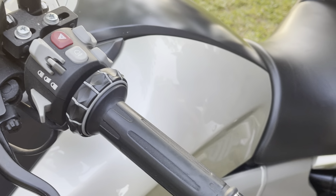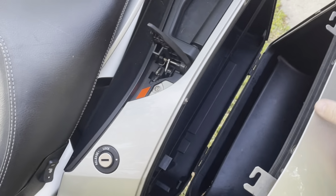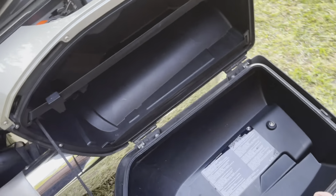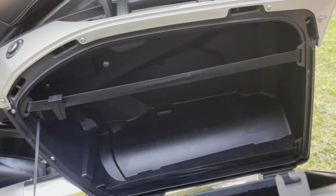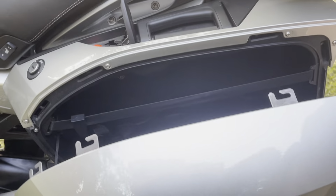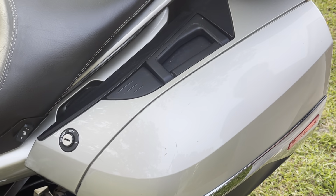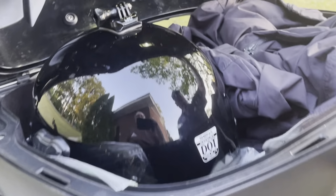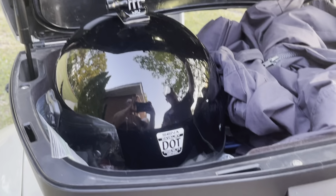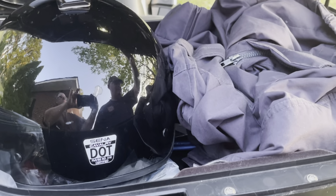And let me show a little space here inside here. We've got a lot of storage space. You got enough room for a full face helmet to fit in there, for example. By the way, the bags are fully detachable easily. I know other manufacturers say they're easy to get on and off. They're not. These come right off. I mean, very, very easy. Back here, you got the top trunk. It'll also hold a full face helmet. In fact, they say you can get two of them in there. I've never tried that because I don't use full face helmets anyway.